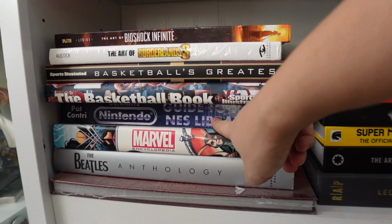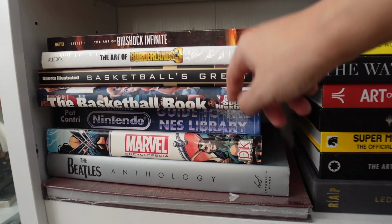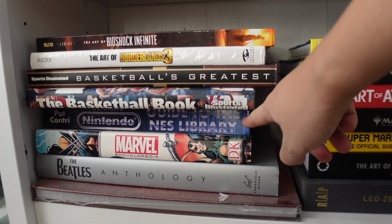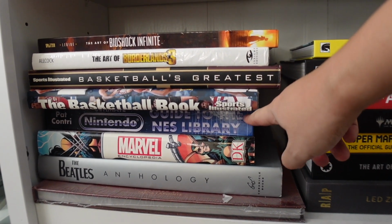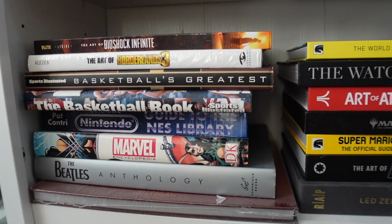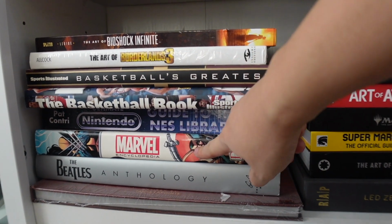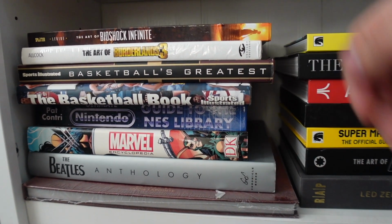I got this one from Pat the NES Punk, the YouTuber. He made a book based off of, he just knows a lot about NES games. So actually this is an encyclopedia of almost every NES game ever released, and it's a really good book. He made this book with lots of details and little facts and tidbits. Really good. They have a Marvel Encyclopedia talking about all the different Marvel superheroes and stuff like that. That is something I'm interested in.